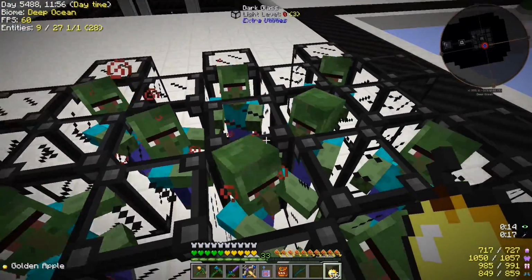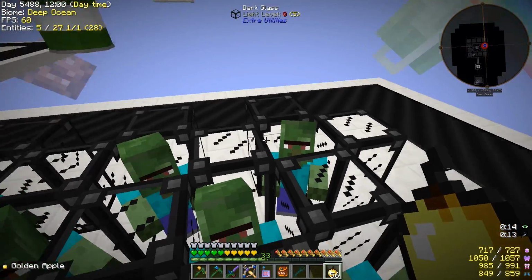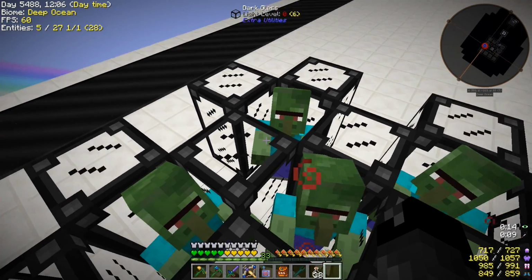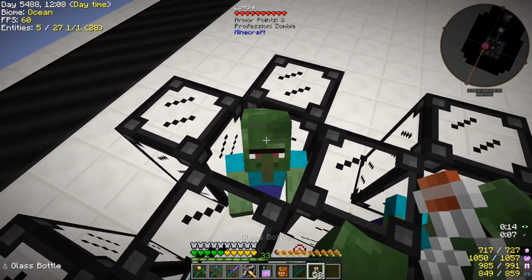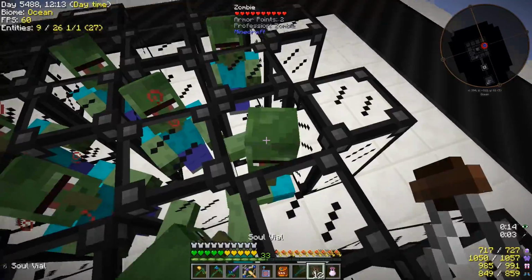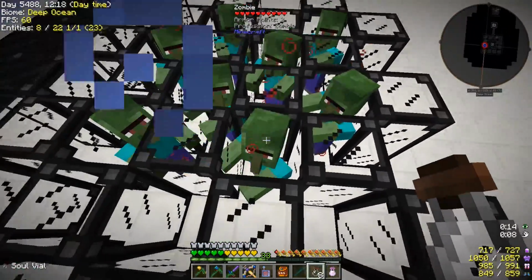Okay, so it looks like we were able to get a good portion of them, but we did not get 1, 2, 3, 4, 5. Okay, you know what? Maybe we will just capture those guys back up again. Oh, that's the wrong one. Those aren't soul vials. Let's capture these guys back up since they aren't going to turn into villagers anytime soon.